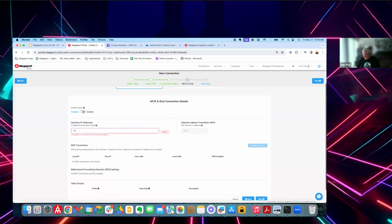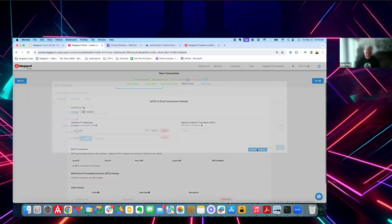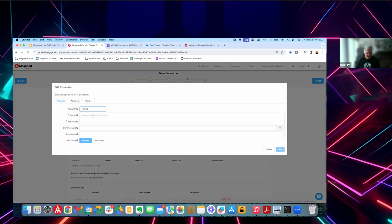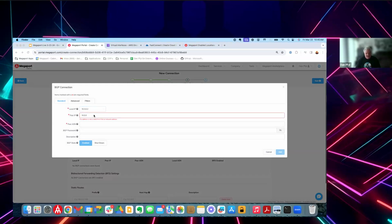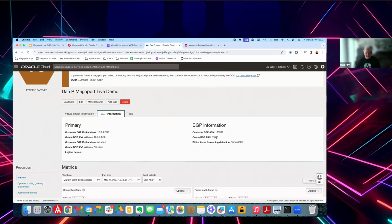So I said this was 10.0.0.1. I'm sorry, .2/30. And I'm going to build my BGP peer. So my local address is .2. I'm 10.0.0.1. And my peer ASN was 31898. We'll go verify that, 31898.